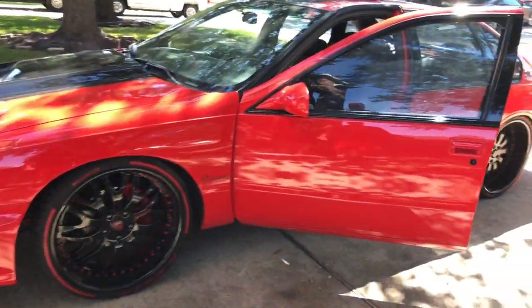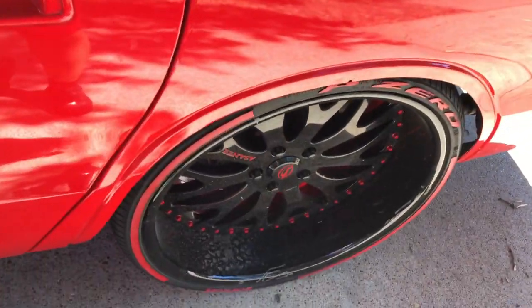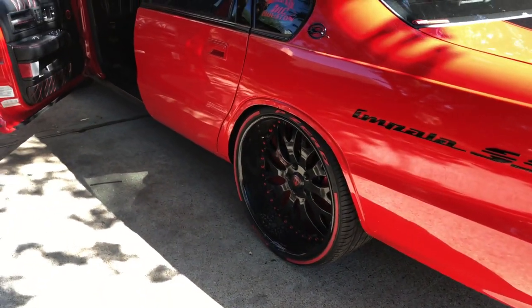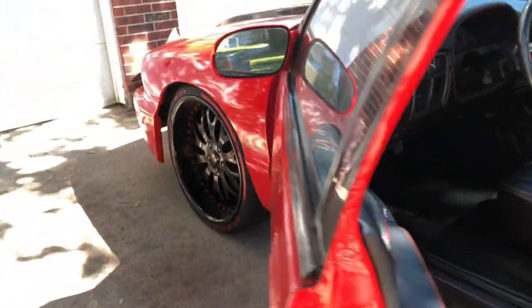Well, hello there, beautiful. Man, look at that back wheel. I love the stance on this car. That back wheel is just sitting perfect, man. I'm a big stance guy.